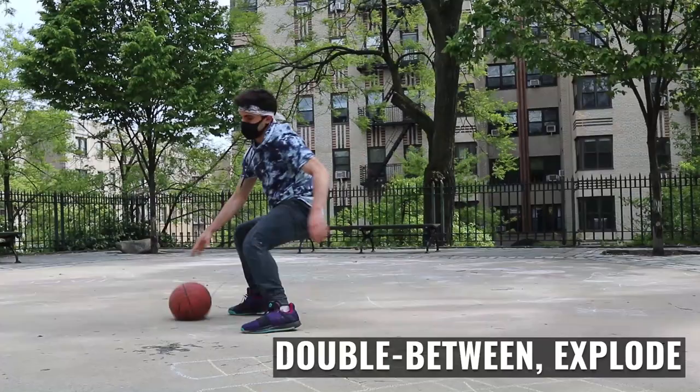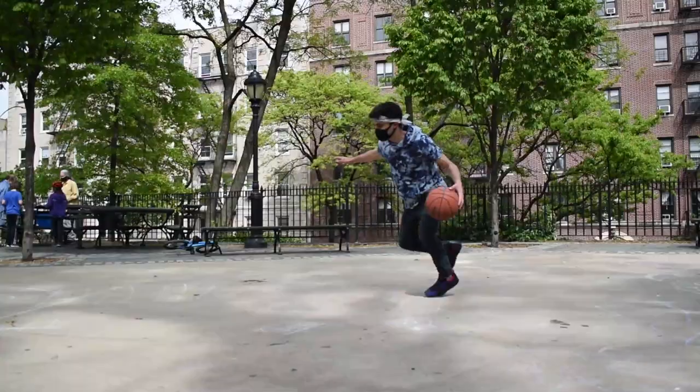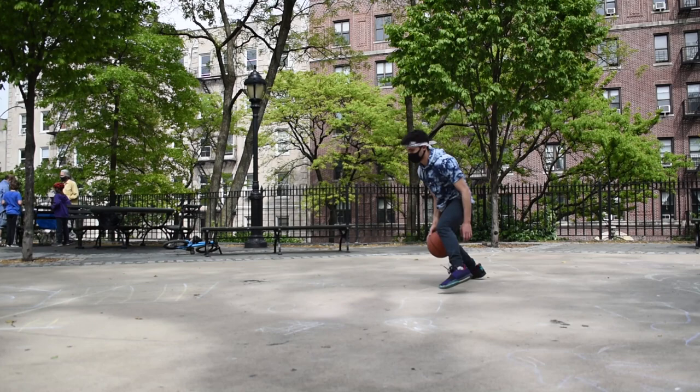Next up, we got your first step. A great drill to improve your first step is double between the leg explosions. For this one, you're gonna hit a double between the leg dribble and explode as hard as you can forward, taking a power dribble while doing so. After you explode, stop on a dime, hit a retreat dribble to return to neutral. Go ahead and repeat that with your other hand and repeat until you're exhausted. Let me tell you, this one is amazing for improving that explosion off the dribble, which is so important for a short player. Another great drill for improving that key first step.